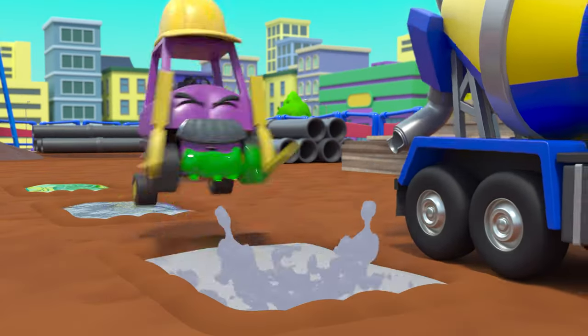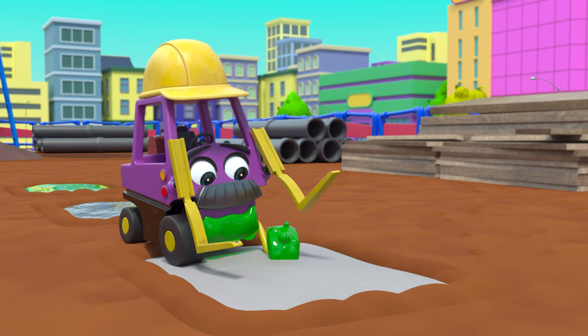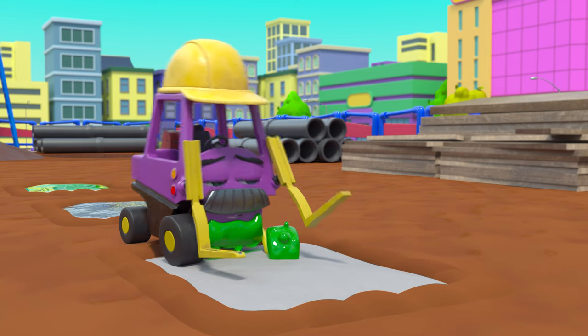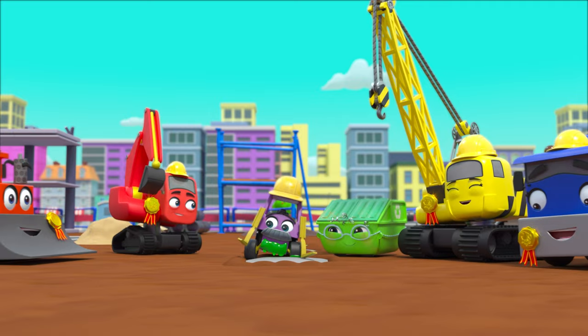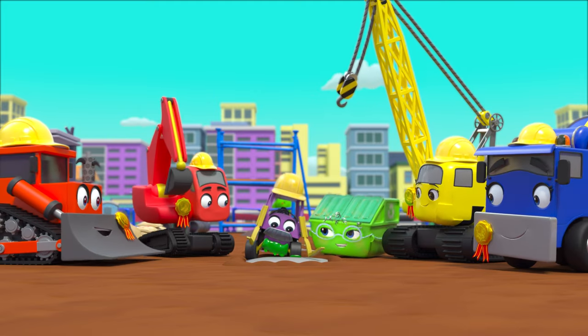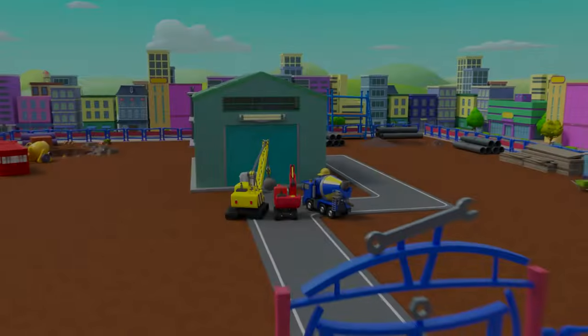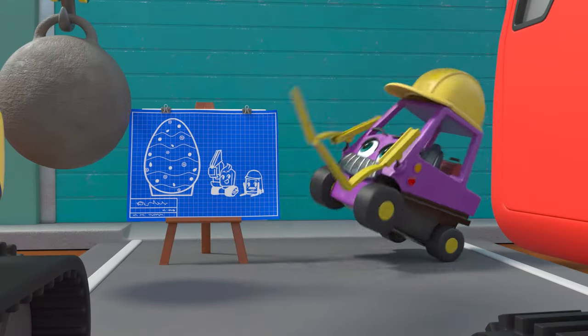Look out, Mr. Rubble. Oh no, he's stuck. But wait, the concrete is perfect. Well done, crew. They earned their concrete mixing badges for making a perfect batch of concrete. But they might need to help Mr. Rubble out now. What are the construction crew up to today?